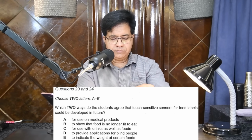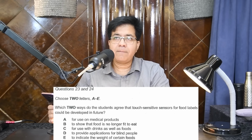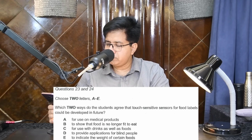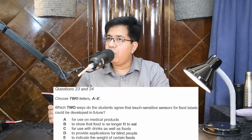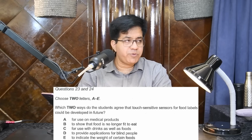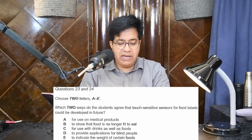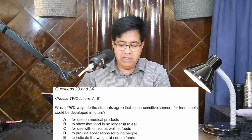I came across something on the internet yesterday that might interest you. It was a company that's developed touch-sensitive sensors for food labels. It's a special sort of label on the food package. When the label's smooth, the food is fresh. And then when you can feel bumps on the label, that means the food's gone bad. Okay, so they are using it already. That is option B. To show that food is no longer fit to eat. They are using it already. It's got nothing to do with the future. So first wrong answer is option B.